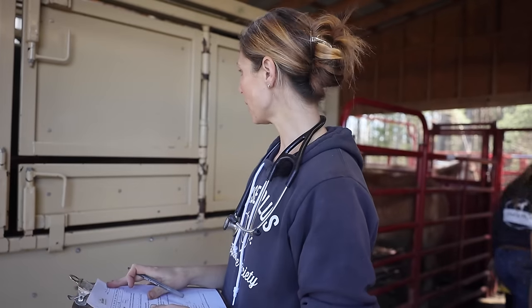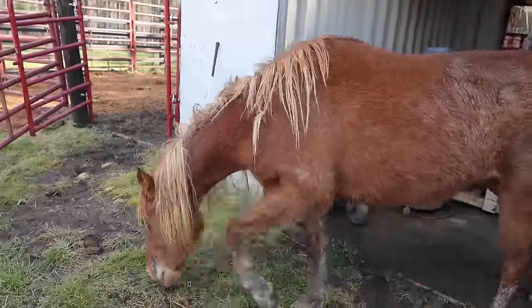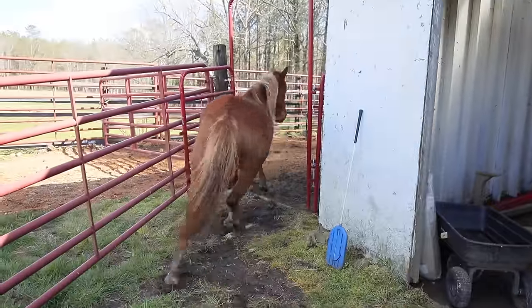In the chute, looks like a Mustang. She doesn't have a brand. So she is a Mustang. She was bred in captivity probably. She's 4 years old. She's very wild. And we just did all of the things for her, and we couldn't get a halter on her, so we're just going to open up and run her back around.